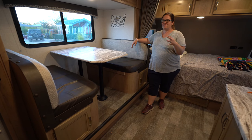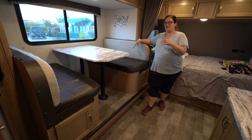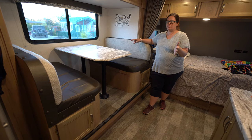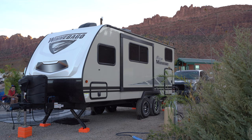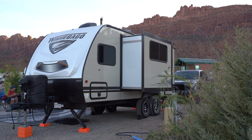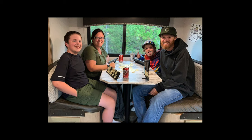All right, the fourth thing we love is having the larger dinette and slide out. We looked at a lot of different models of the bunkhouse versions that had the smaller dinette that didn't slide out, because initially we were worried about the weight of the trailer and the slide adds weight. But I'm so glad we just bit the bullet and got it with the slide out, because having a family of four and the ability to slide it out and have the extra space, but also more dining space. Like if it's raining outside and we can't eat our dinners outside, or we want to play a family board game or something, we can all fit here very comfortably.